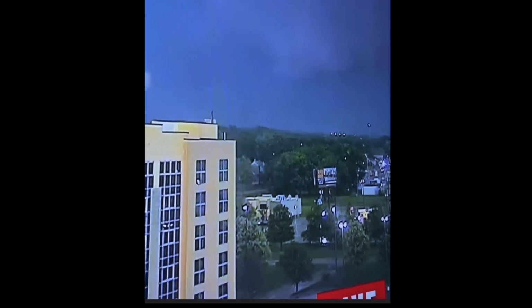It is a possibility that we either have a developing tornado, or possibly we have a tornado and we just can't see it through the rain portion of that storm, but we certainly have a very intense long cloud formation.